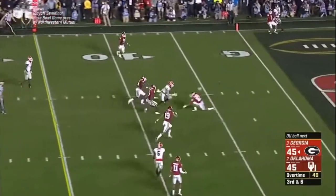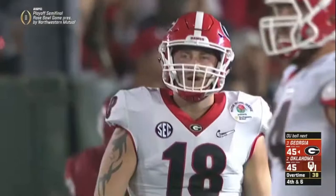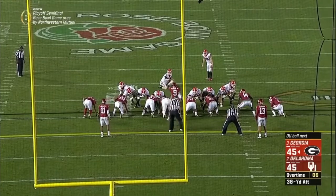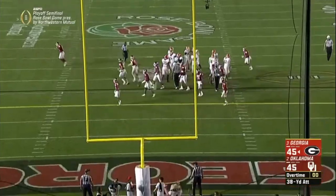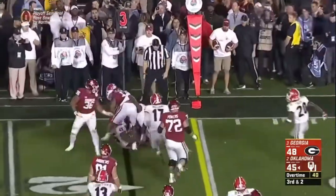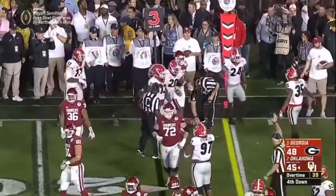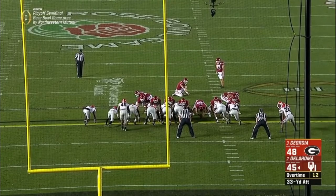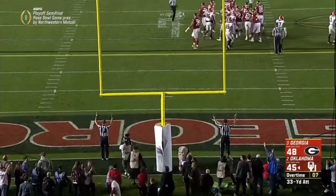From the pocket, delivered. Incomplete. It was off the hands of Isaac Nauta, the tight end who has not been targeted all afternoon. And here comes a field goal attempt. Knocks it right through. Handoff. Smallwood. End around, doesn't get there. Roquan Smith rose up, and the Butkus Award winner made a huge play. Knocks it coolly through into the net.